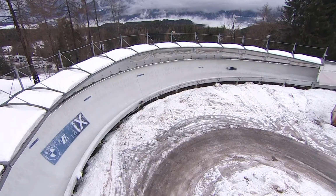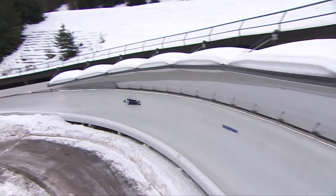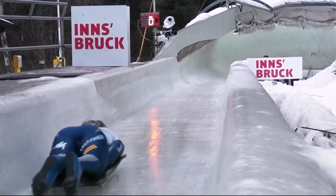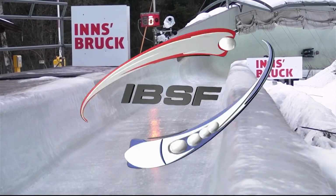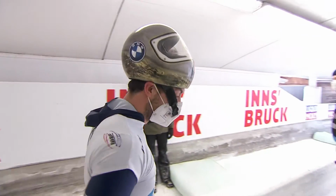Not comfortable. Speed, well, the slingshot, look at the lines. He looks like he's good. His feet, the right toe is a little bit of a rudder action. Spectacular picture here to give you an idea of this curve. And he goes into 8 on his terms. 2nd run, let's see.